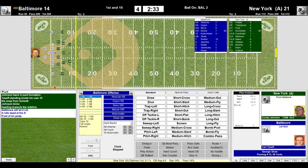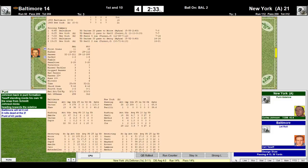So George Shaw and the Colt offense, they're 98 yards away from a touchdown and extra point, tying this game up. 2:33 left to play in this ball game. Boy, how they'd want to have John Unitas now. Again, knocked out of the ball game at the start of the 3rd quarter. Unitas, before he went out, he was 9 for 19, 175 yards and 2 touchdowns. Quarterback rating 115. Shaw so far 4 for 13, 36 yards.